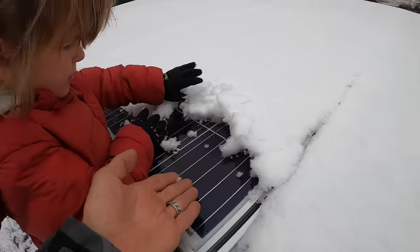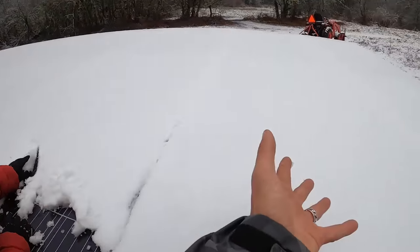182 watts? That's not enough to charge our batteries. The sun can't shine on these panels because they're covered in snow.